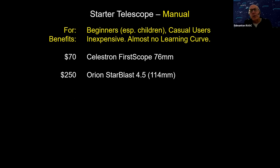This is going to be manual. These are ones that are manual. You have to move them yourself to point them and move them. So we're talking for beginners, especially children, casual users. And the benefits here are that they're inexpensive and there's almost no learning curve. You don't have to spend too much.